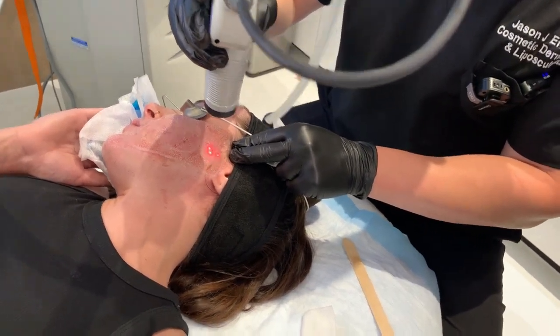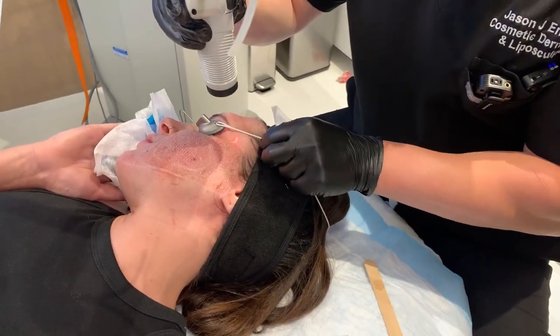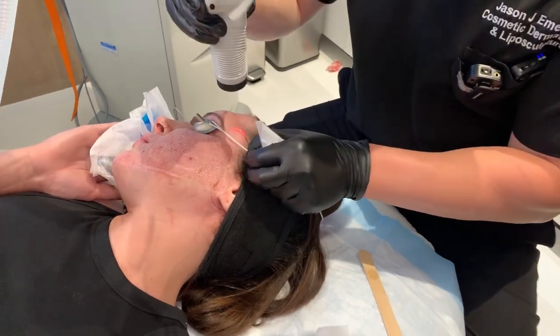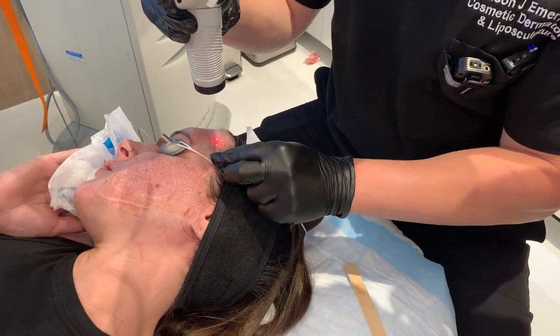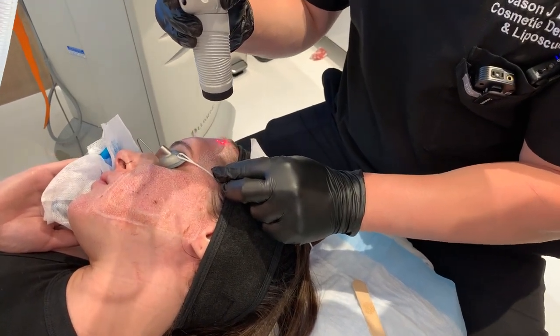Can she feel anything right now? She can. She was saying it's about a 5. How are you feeling now? What do you think? Still a 5? As we move to the forehead, it should be a little less, I hope, for her, because the nerves here are more easily numb. And you go all the way up to the hairline, you guys.